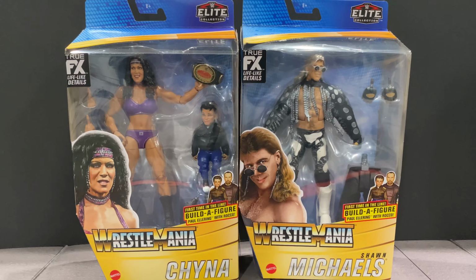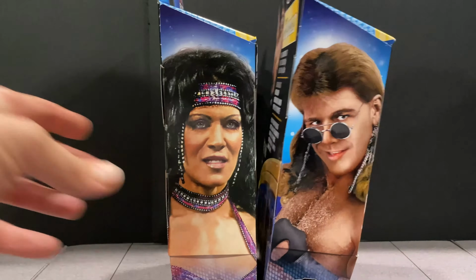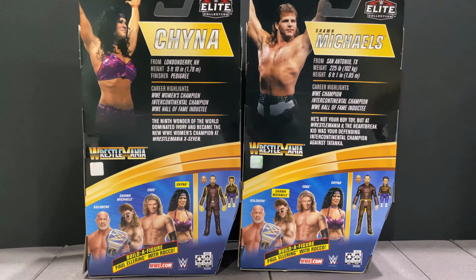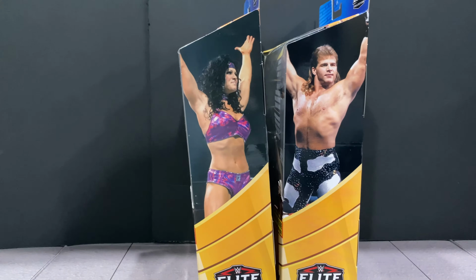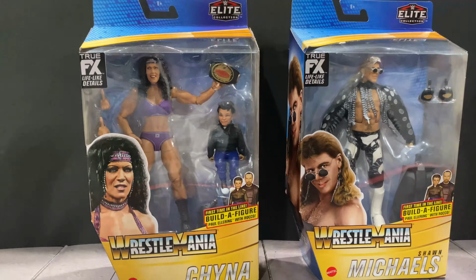Taking a look at these figures in the packaging, you got the beautiful blue and gold design, the beautiful images of the two superstars on the side, and taking a look at the side of the packaging, images of Chyna and Shawn Michaels, as well as the read-up on the back with the different figures and the Paul Ellering Build-A-Figure parts with each corresponding figure, and the beautiful images of Chyna and Shawn Michaels on the other side. We'll come back and get these two out of the packaging.